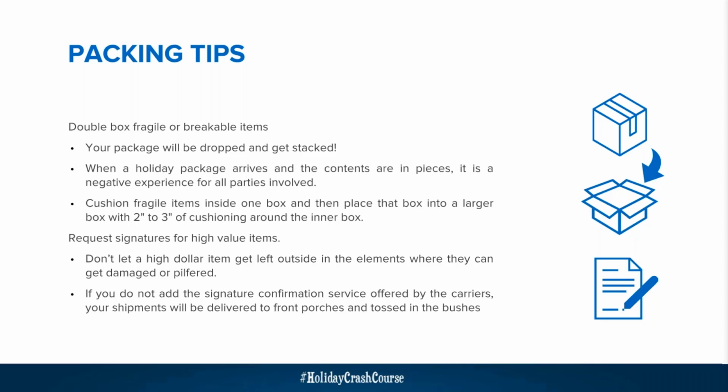Make sure you put some cushioning. 2 to 3 inches of cushioning is great. A box within a box is great as well. And that's a good solution for, I mentioned earlier, the nondescript box. If you have a box that has a brand on it or a manufacturer's box, place that in another box with some cushioning, and then you've covered both bases. You double boxed it and you got rid of the manufacturer's packaging with the name on it.